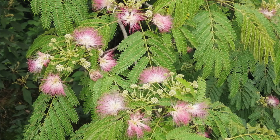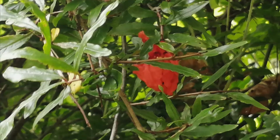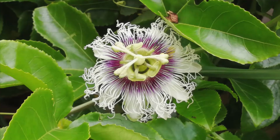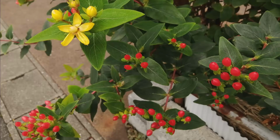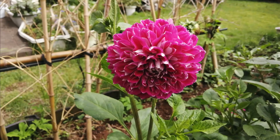During the past week, I took 8 photos of plants growing near our home in Omura. Here is a silk tree, Nemonoki, a bay leaf tree, Laurier no ki, a pomegranate tree, Zakura no ki, a sunflower, Himawari, a passion fruit flower, Passion fruits no hana, a St. John's wort, Otogoriso, 2 persimmons, Kaki, and a dahlia flower, Daria no hana.